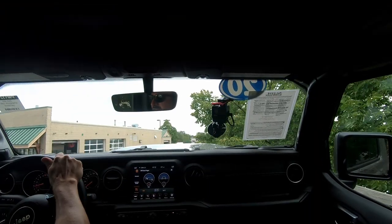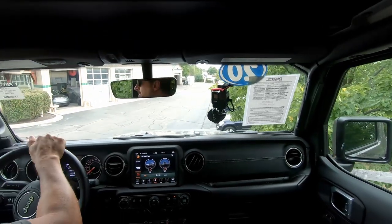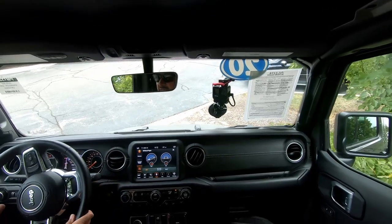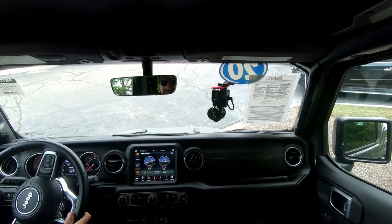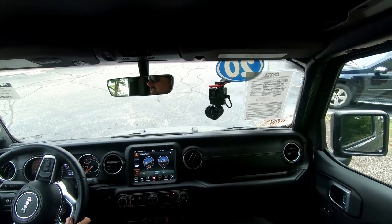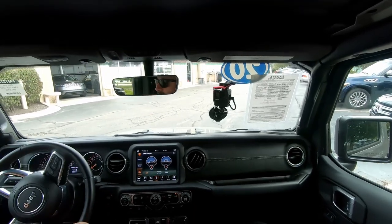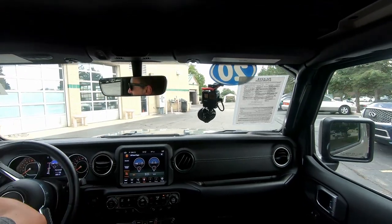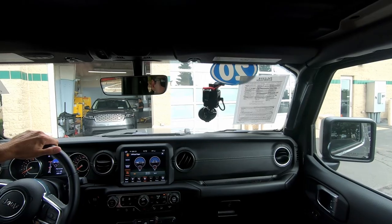But once we get to the top, now here's the brake. Now we're going to go downhill. We're going to come back the same route and actually, look at this, 22% pitch. This is pretty cool. And this is why the approach and departure angles are so important on these vehicles, because you can actually get up a very steep incline or decline.